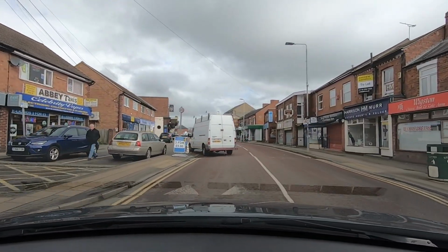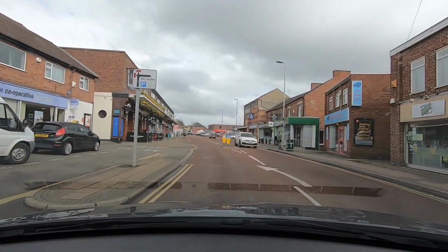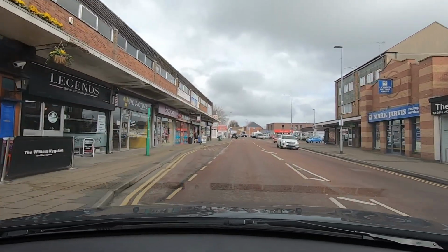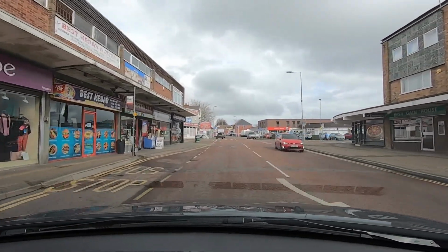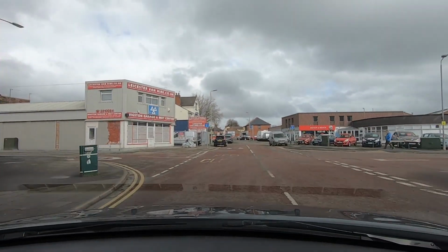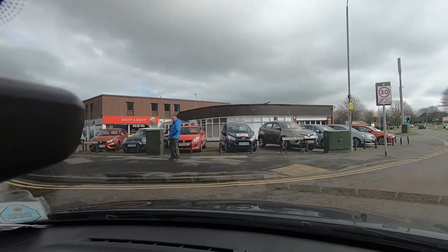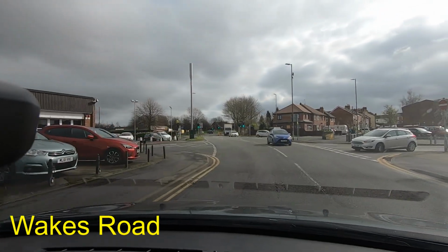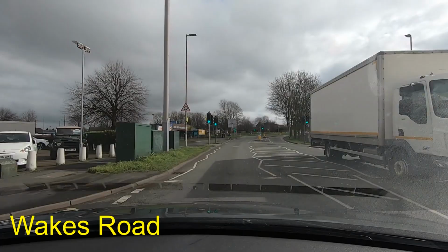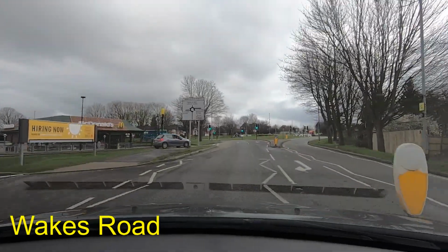So not much happening along here really today, but here we are, the vans come out of our way. We can see down the road now, and we're going to turn right. We're going to take the next road on the right. And this is Wakes Road, so we've turned from, that was actually Long Street or Leicester Road in Wigston, and now we've turned into Wakes Road, and we're going to turn right again at the roundabout.